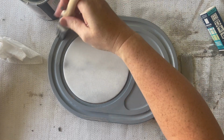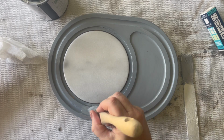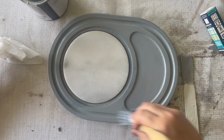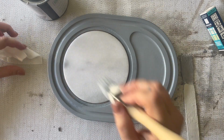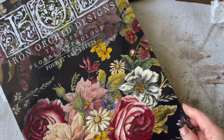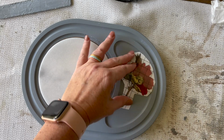I decided that this needed to use some of my scrap IOD transfers just in the little spot where the little cheese knife goes, and really loved how this red went with the blue skies. The white was a safe choice, but I went with some red.